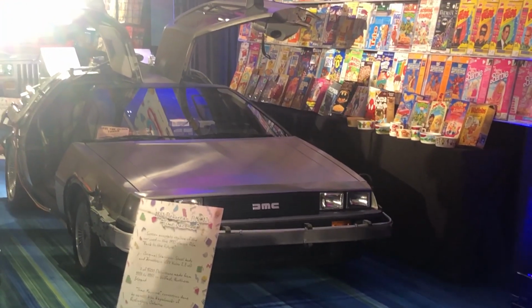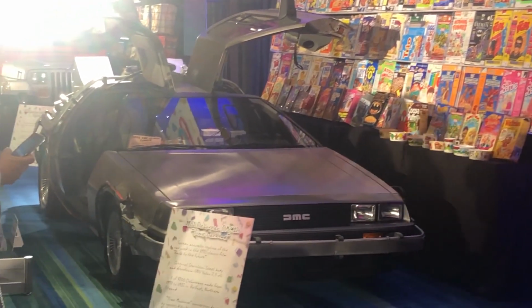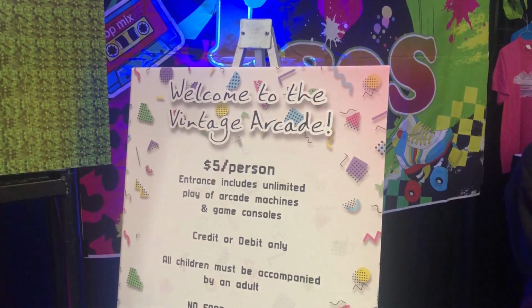There's the front of the DeLorean. I was able to get a little bit of a good shot there. The people kind of cleared out for a second, so I was able to get in there.